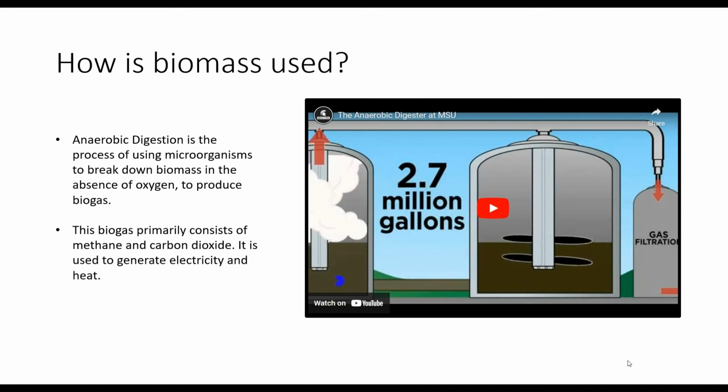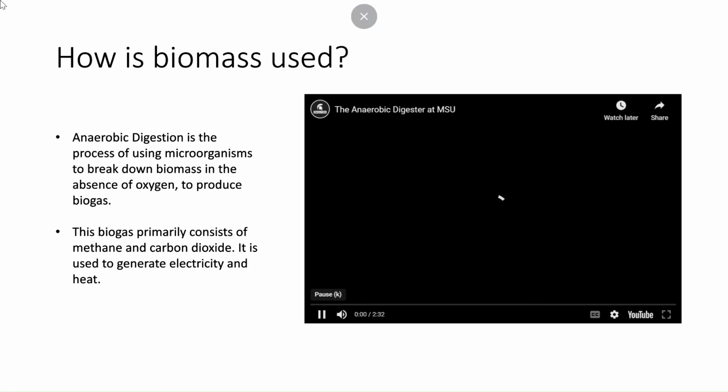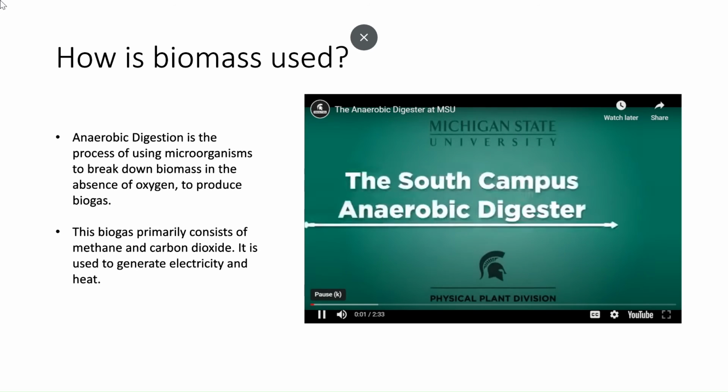Another way that biomass is used is through anaerobic digestion. Anaerobic digestion is a process of using microorganisms to break down biomass in the absence of oxygen to produce biogas. This biogas primarily consists of methane and carbon dioxide, and it is used to generate electricity and heat as well as natural gas. Here's a video explaining anaerobic digestion.